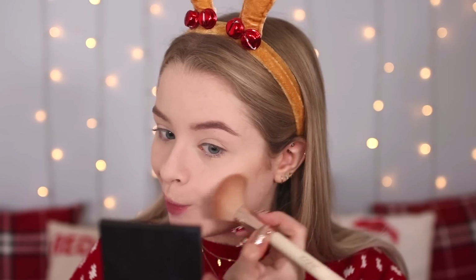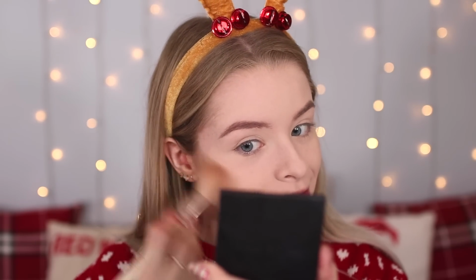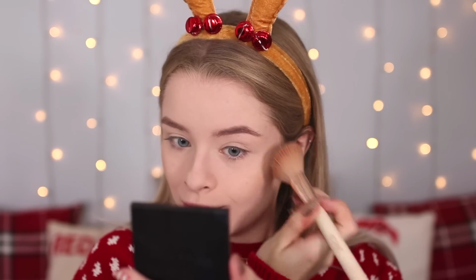Then for bronzer, I'm using my Topshop Mohawk Matte Bronzing Powder. I've been using this every day since I filmed that video. And I had quite a lot of comments from people saying that this bronzer was like the best that they'd seen on my skin tone or something. It's just a really nice bronzer. I'm not actually going to bother with doing any contouring. I'm just going straight in with the bronzer.